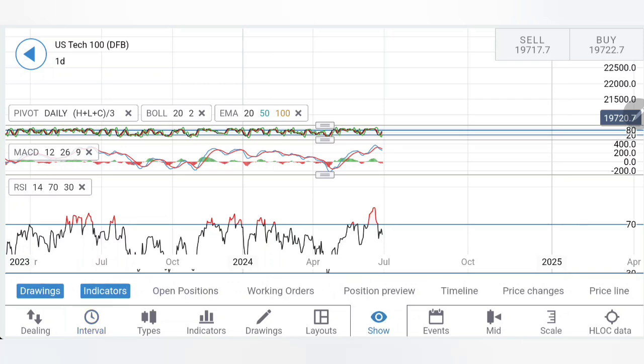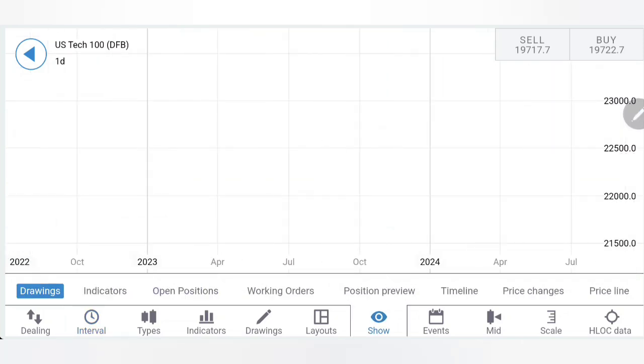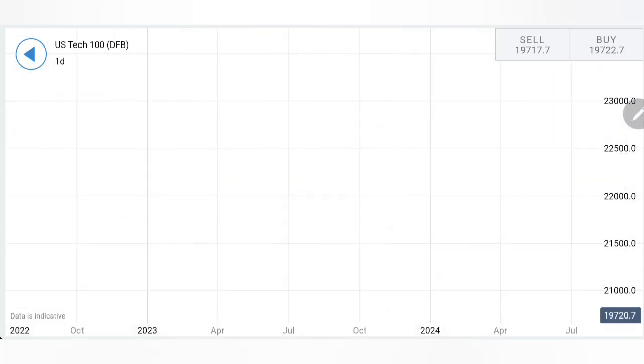So now we have seen the charts, we have seen the indicators. Time for me to give you the trading levels and strategy so that you can trade profitably, comfortably.